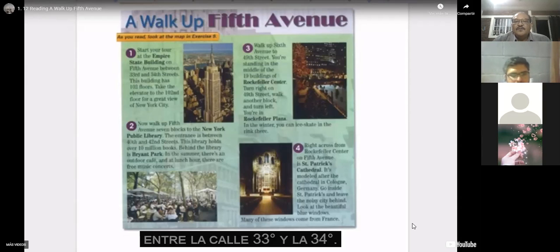Okay, and then number three, walk up 6th Avenue to 49th Street. And you're standing in the middle of the 19 buildings of Rockefeller Center. Okay. That's why they call it Rockefeller Center, right? Because there are 19 buildings. Turn right on 49th Street, walk another block, and turn left. You're in Rockefeller Plaza. In the winter, you can ice skate in the rink there. Are you all right so far?